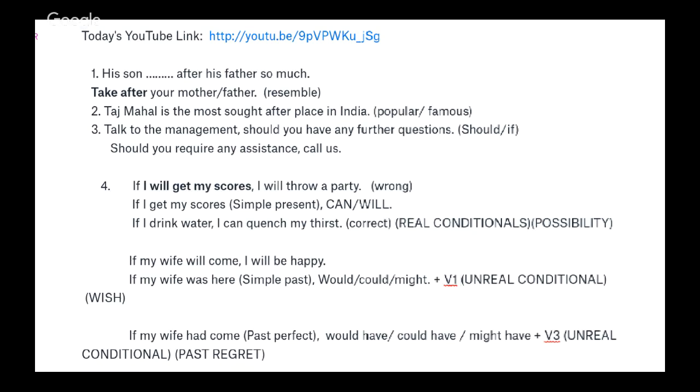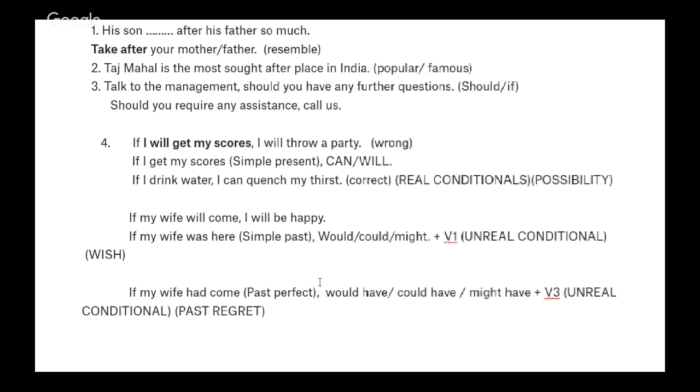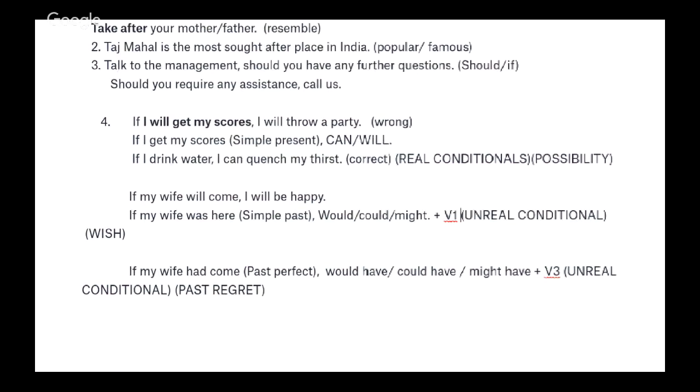If I had flown. Fly, flew, flown. If I had flown to Sydney, I would have, or I could have, or I might have reached. This time you will use verb ka third form. Is it clear? One same example, and is it clear? These statements are called, what are they called? All of them. What did we study in rule number 4? Conditional statements. These are called conditional statements. Now, did you understand all of these?